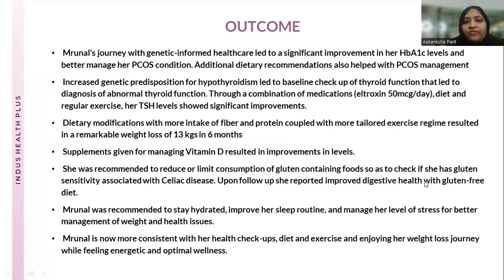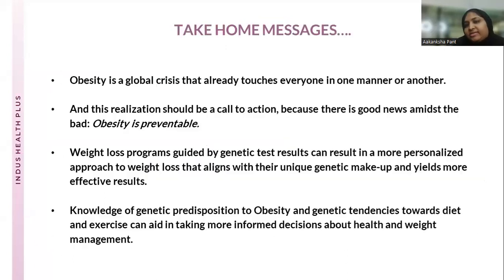So based on that, she could improve her HbA1c levels and better manage her PCOS condition. And if you see, within 6 months, she was able to reduce 13 kgs. And the modifications that were done, more intake of fiber and protein coupled with a more tailored exercise, resulted in this improvement. So this is just one example of how genetic testing can help.